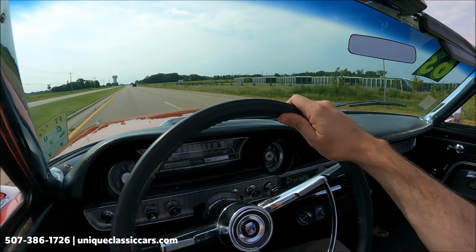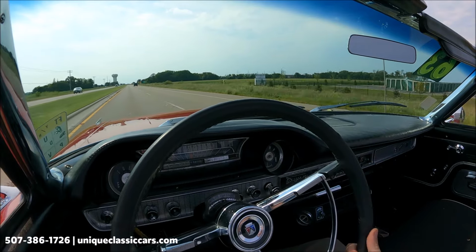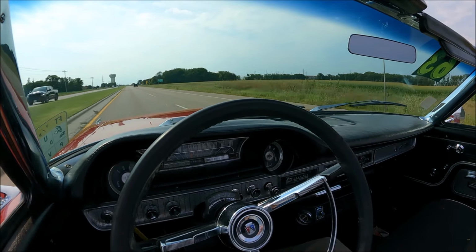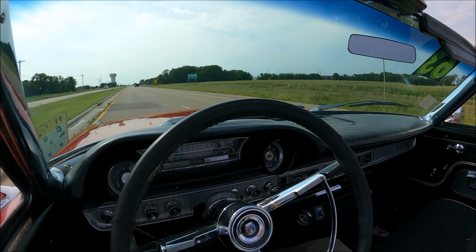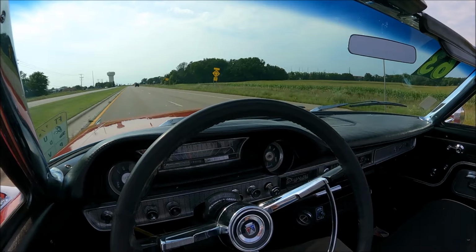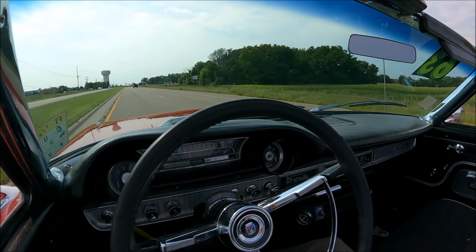Got a nice simulated leather looking wrap on the steering wheel for a little bit extra to grip and a better look. Factory horn working as it should. A fun car from Ford to take out on a sunny day. Lots of room in the back seat for friends to come along.